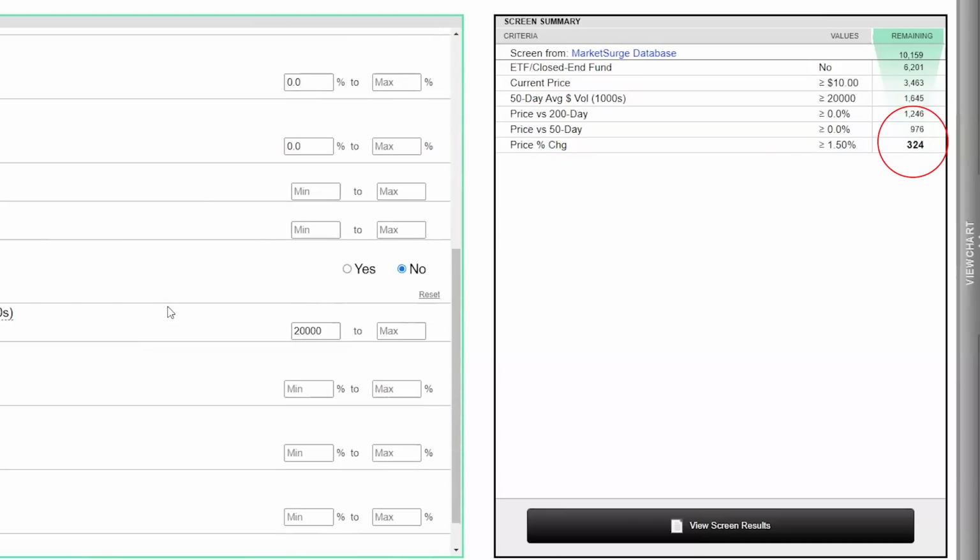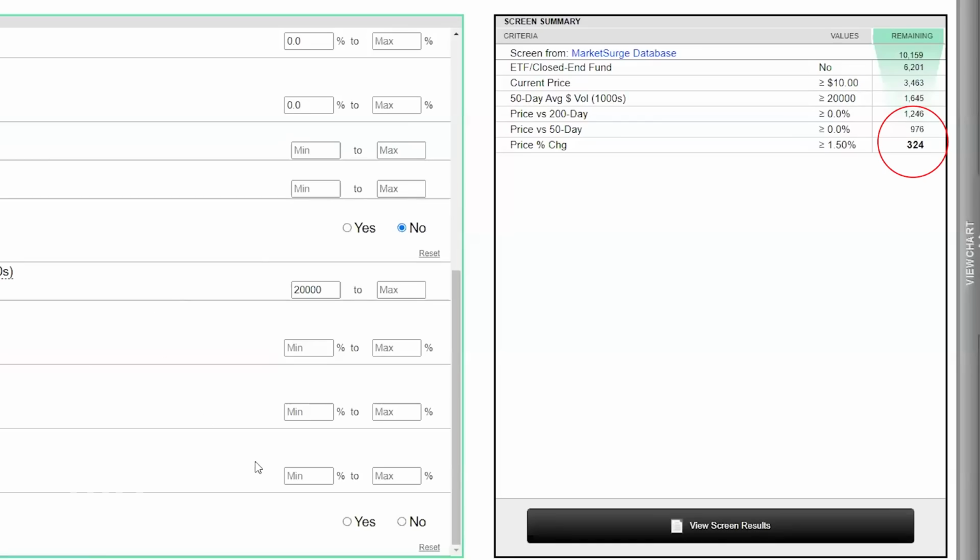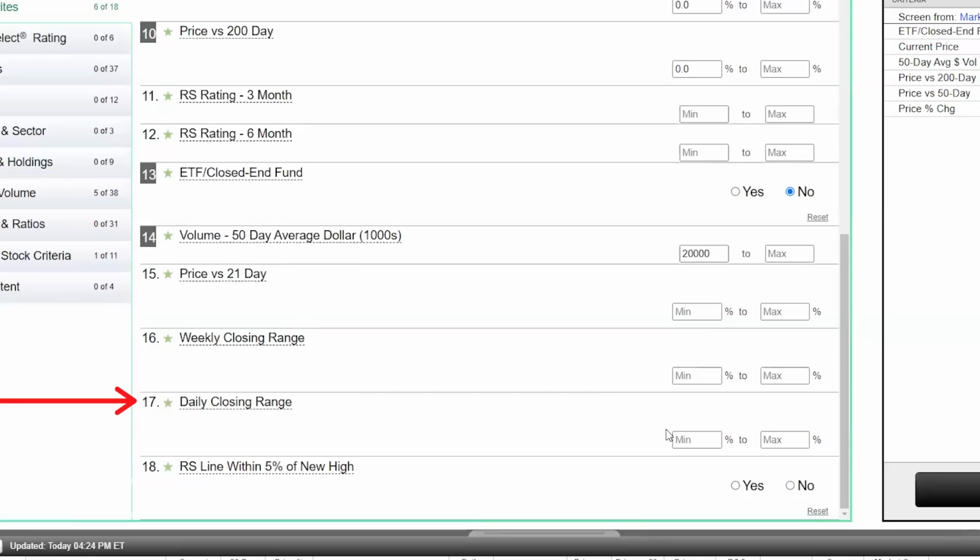And since the closing range on the market was so high, we don't want to put it at 93. That's a bit too restrictive. So we're going to put this to 75, to 75 for the daily closing range. This narrowed the number of stocks on this screen to a much more manageable 235 names.